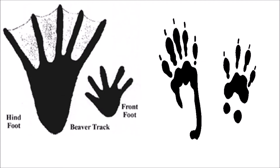And then if you look on the right, those are squirrel. Now, yes, they are different, but if you're not really familiar with wildlife tracking, sometimes they can look the same. So just keep in mind that, again, the front and the rear foot will have differences. So you really got to pay attention with that.